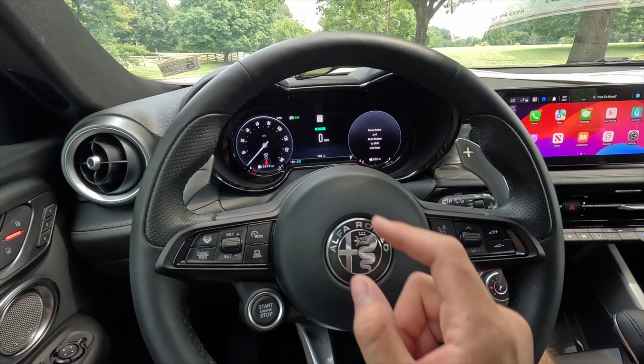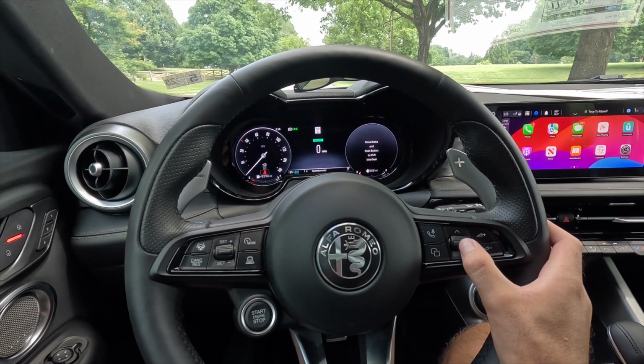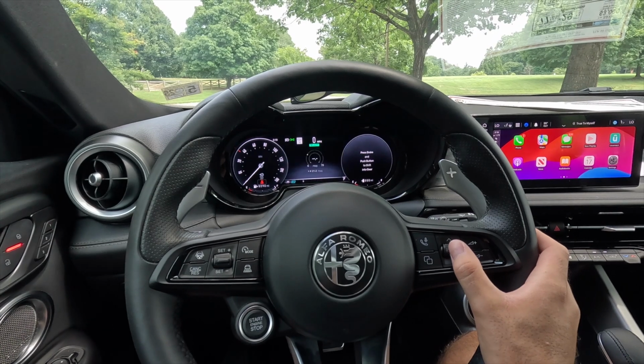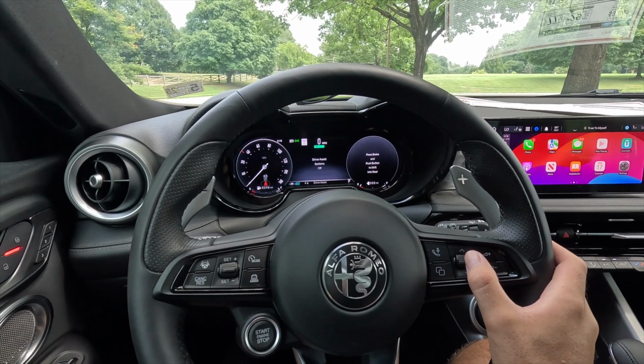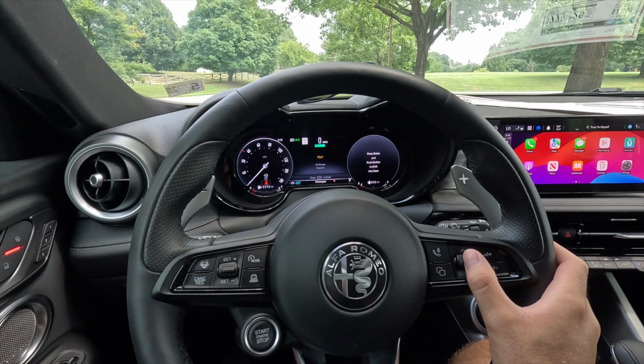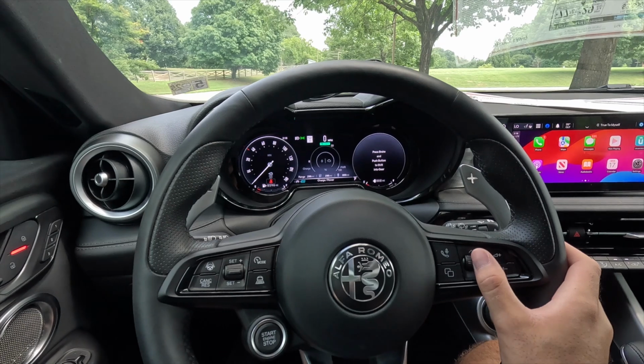Now, if you wanted to control what you see on this screen, again, you click this button right here and then you scroll down. So right now that's the speedometer. You come down one, you get your navigation stuff, then you get your performance stuff, then you have the driver assistance stuff, the different messages. Right now it says oil change ready.